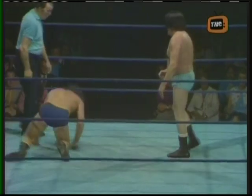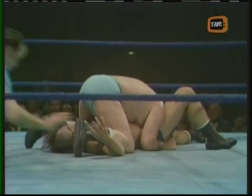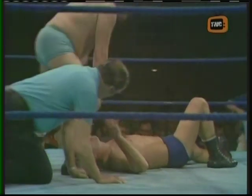Really a beauty, that one. And the follow down this time with a reverse double knee. Nothing illegal there this time, so it's a pinfall to Logan in round three.